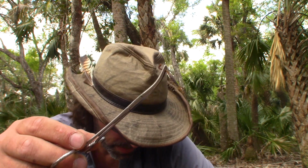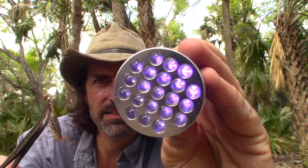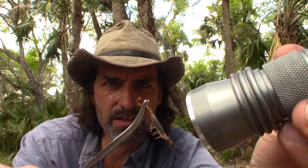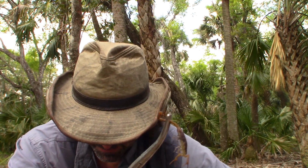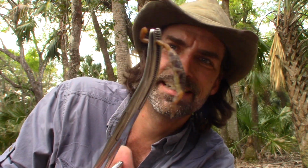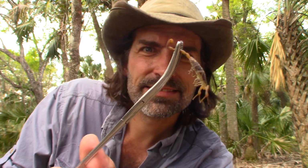It's really neat. If it wasn't so bright out, you could use a flashlight similar to this. It's a UV, and when you shine it on scorpions, they will glow green. But there's too much light out here, so you're not gonna be able to see it. But that's really neat. That stinger there.